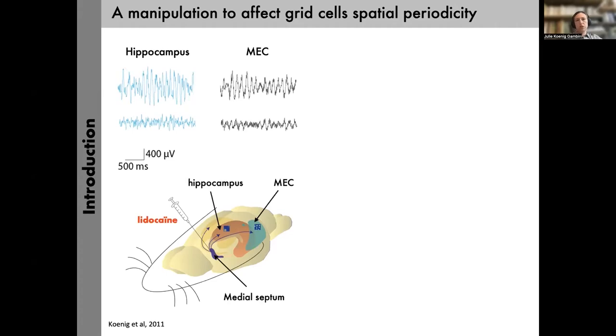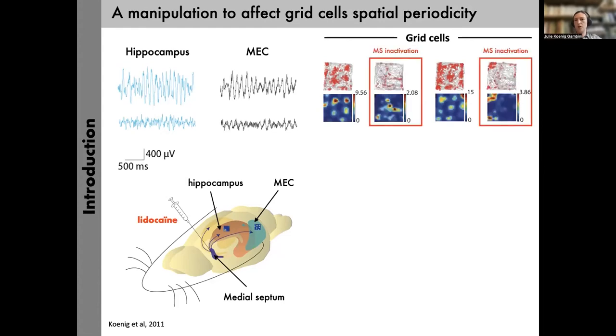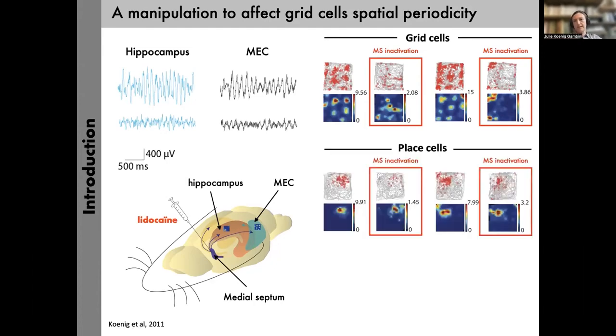We showed in 2011 that during medial septum inactivation, grid cell firing patterns are very, very affected. Here you have two grid cells recorded before the medial septum inactivation, and here you have the same ones recorded during the medial septum inactivation. You can see that the grid pattern is completely gone. Very interestingly, if you look at place cells, medial septum inactivation does not affect the spatial modulation of place cells. Here you have two examples. As in grid cells, the firing rate is reduced, so they fire less, but they fire at the right spot, a similar spot to before. So here we have a manipulation that affects the grid cell firing pattern, but not the spatial modulation of place cells.